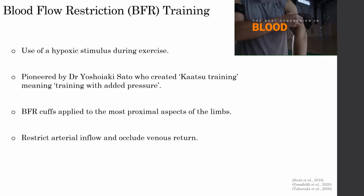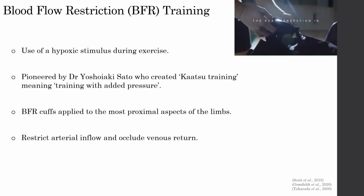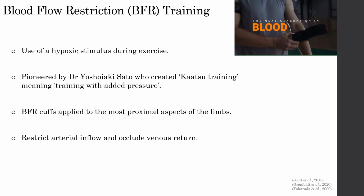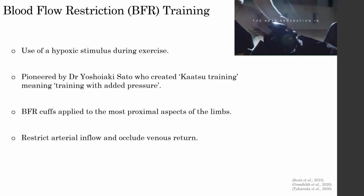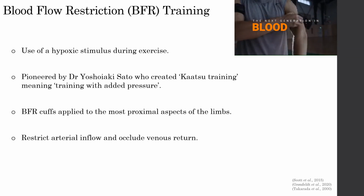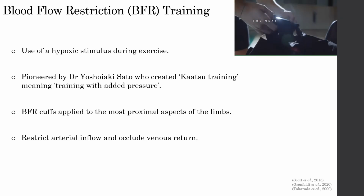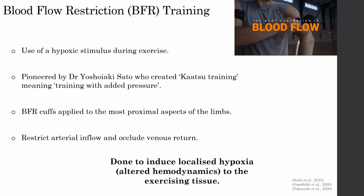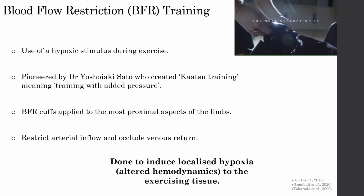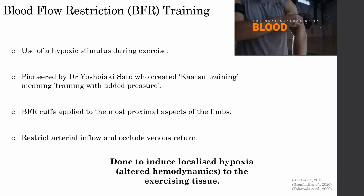The blood flow restriction cuffs can be set at an optimal pressure to allow arterial inflow into the limb to be somewhat diminished, therefore limiting the amount of oxygen delivery to that limb. Blood flow restriction cuffs also occlude venous return at that same pressure, as the endothelium architecture of veins is easier to clamp down on. This is done in an effort to induce a localized hypoxic environment within the skeletal muscles, which alters the hemodynamics during training.